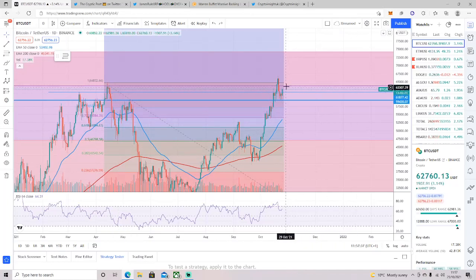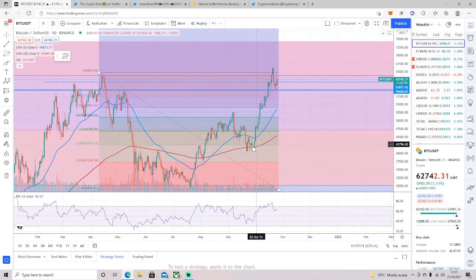So we want to see some continuation here from Bitcoin. If we do break back above this level here and this top of previous all-time high of 66,900, I think we could see that now we've had this consolidation. As you can see in the last few weeks we've had these daily push-ups, few days to consolidate and daily push-up, bit of consolidation, push-up, consolidation, push-up, consolidation. Now we're ready for the next push-up, in my opinion.